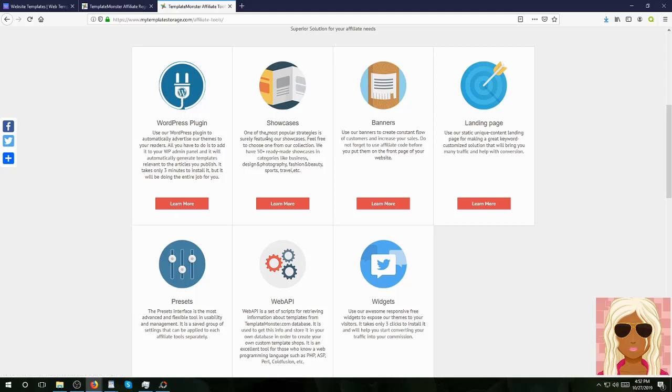And they also have showcases. One of the most popular strategies is surely featuring their showcases. Feel free to choose one from their collection. They have 50 plus already made showcases in categories like business, design and photography, fashion and beauty, sports, travel, and so on. So just these two, from the rip, are great tools to have for your blog or website.